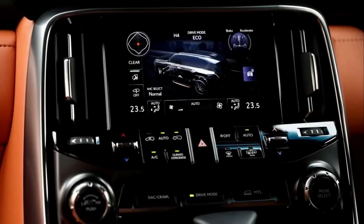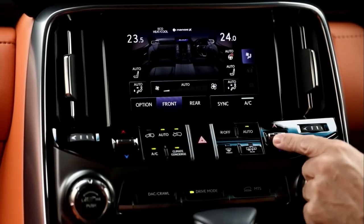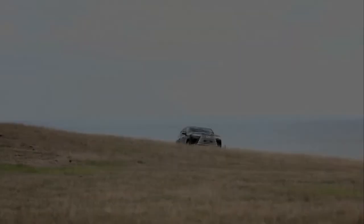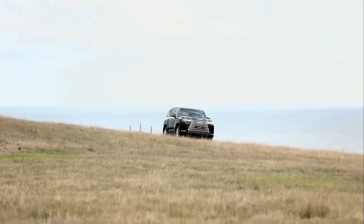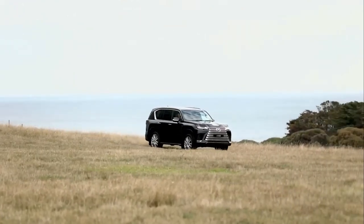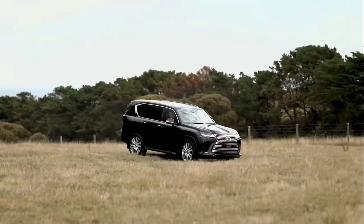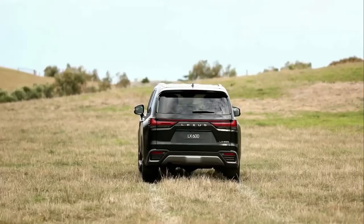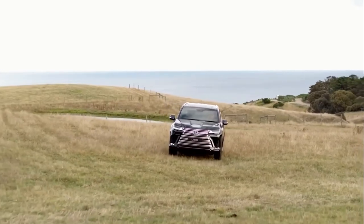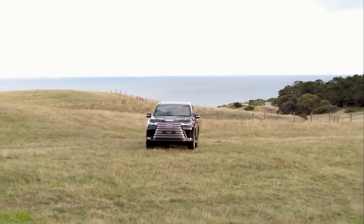As part of the new LX's extensive safety and security credentials, Lexus Safety Sense Plus is included as standard with upgraded and added features. A newly improved 3.3-litre twin-turbocharged diesel V6 engine is available for all variations aside from the ultra-luxury. This engine generates 227 kilowatts of power and 700 newton-meters of torque, between 1600 and 2600 RPM, which is an increase of 27 kilowatts and 50 newton meters over the previous LX450D.